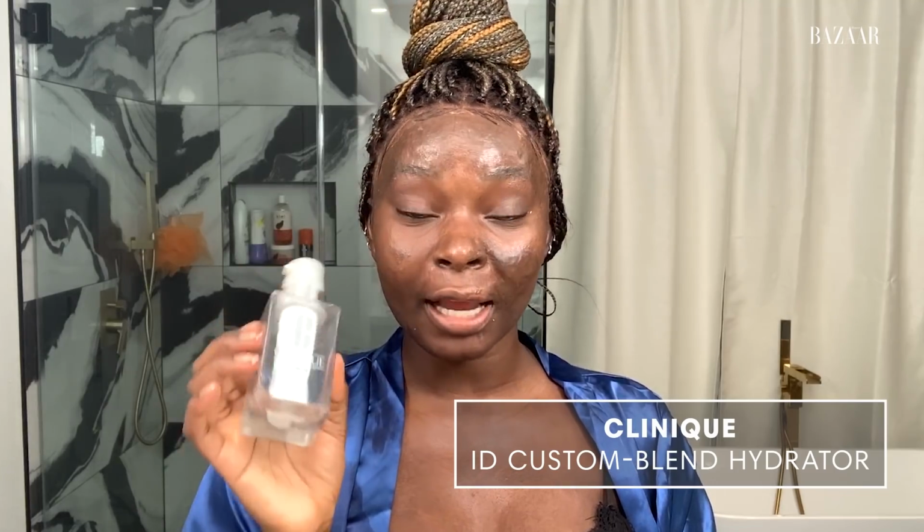So the next product that I'm using is the Clinique ID. You can actually customize it to your skin type. Basically I did the hydrating jelly, and then the cartridge that I put inside is for evening out my skin tone. If you have fatigue, you could do that, and any other skin concern, you could basically customize that moisturizer to your skin need.